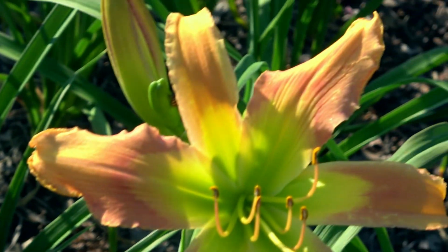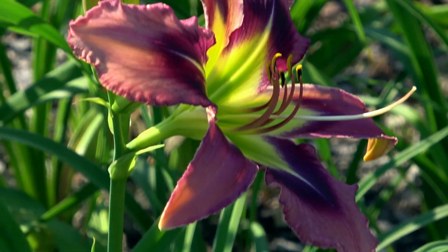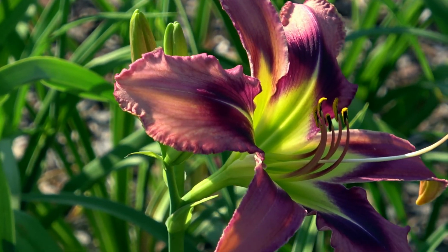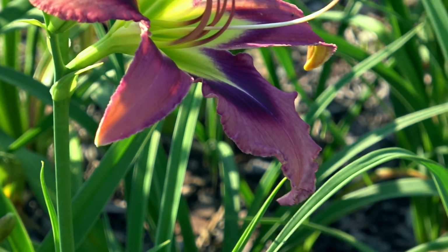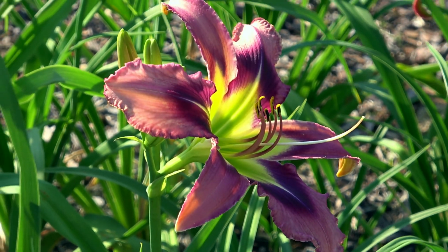This is what I love about the seedling patch, okay? I'm more interested in the seedling patch than anything. And when I go to a convention, I take a beeline for the seedling patch. There's this mixture of all sorts of things.